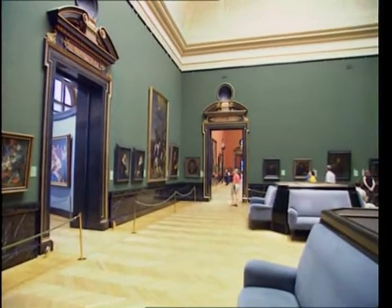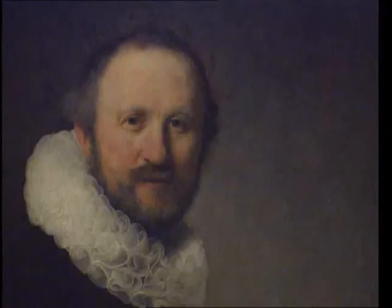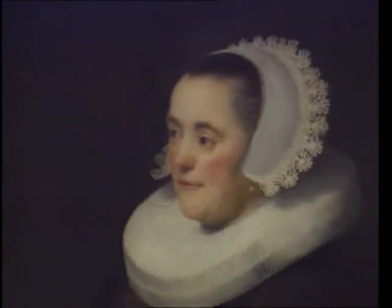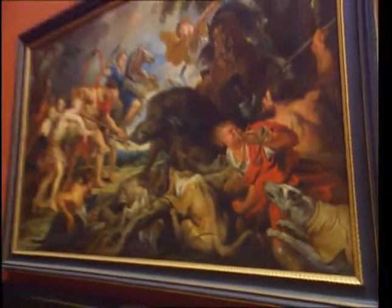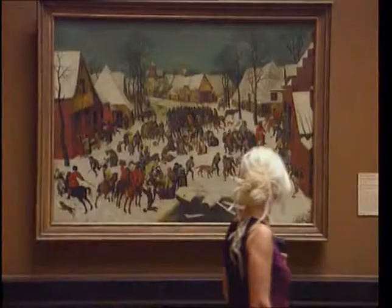Objects stemming from 7 millenniums can be found within its walls, ranging from the period of the ancient Egyptians until the end of the 18th century. Today, the Kunsthistorisches Museum boasts one of the richest and most significant collections of fine arts worldwide.